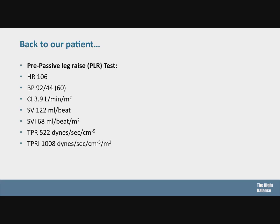And so we're back to our patient. So we got a baseline. With the head of the bed up 45 degrees, legs straight, you see again, MAP was 60. Their stroke volume was 122. A normal is usually about 60 to 100, so this is telling me that this patient is hyperdynamic. So they're in a high cardiac output state. The TPR, which is total peripheral resistance, is basically equivalent to your afterload. That's only 522, so that's telling me the patient's vasodilated. And this is exactly what I would expect to see in a patient who's got septic shock.